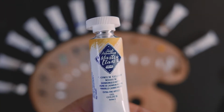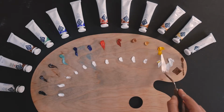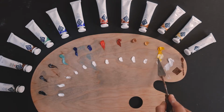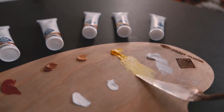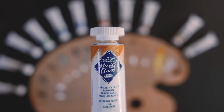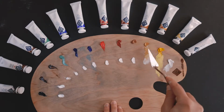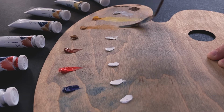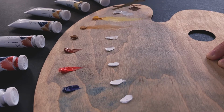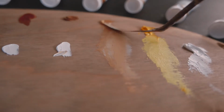Cadmium Yellow Medium. It's a very strong, rich yellow, highly pigmented paint. Mixed with white gives a nice warm lemonish color. Naples Yellow. It's subtle, earthy yellow. Mixed with white gives a natural, straw-like yellow color. This Naples Yellow is actually quite transparent, reminds me of Indian Yellow.